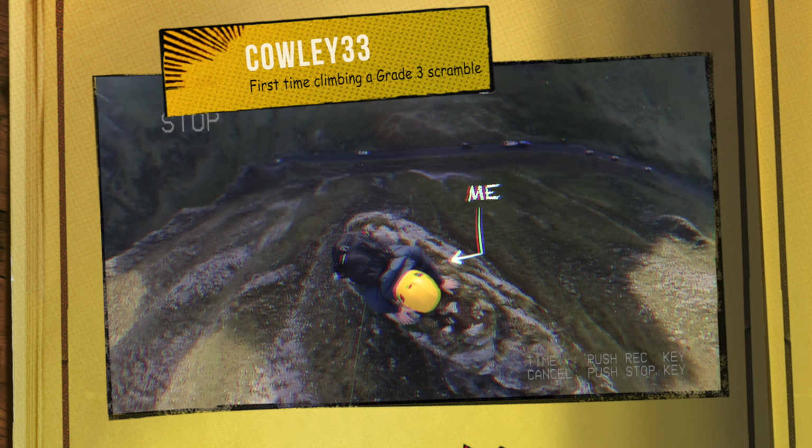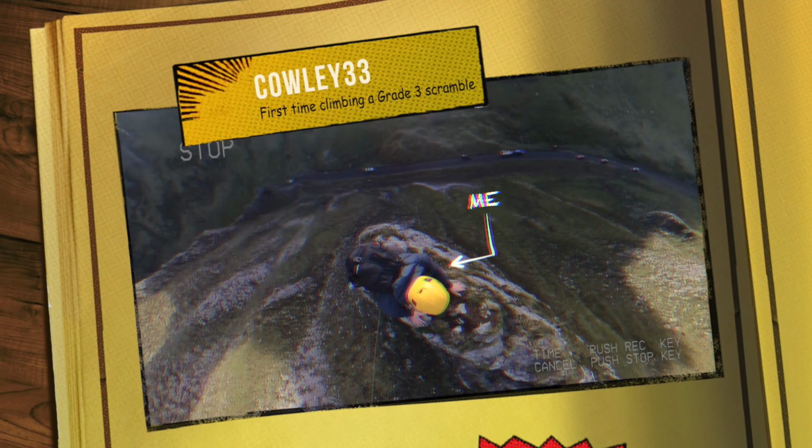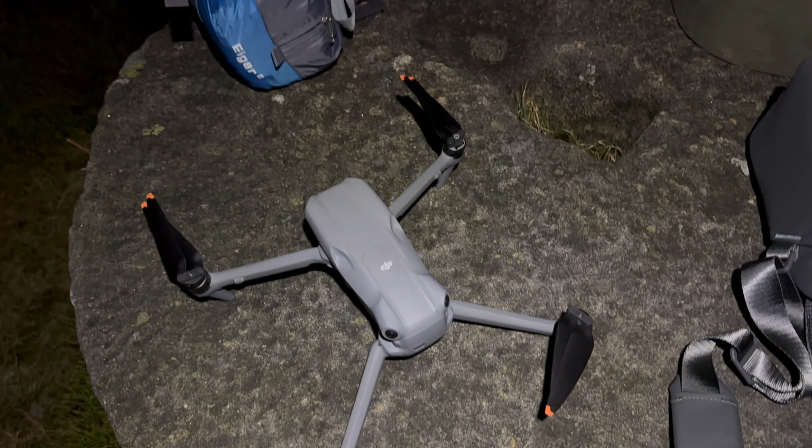Yep, that's me. You're probably wondering how I ended up in this situation. So current situation is Tom is trying to find where we're going to sleep. He's just gone to scout ahead. So I'm going to try and use this and fly.